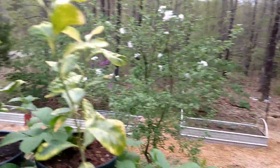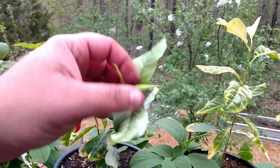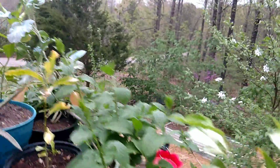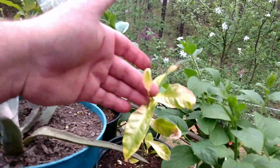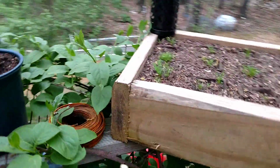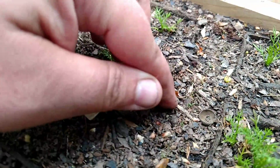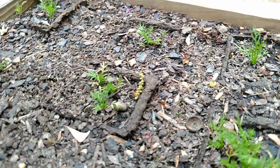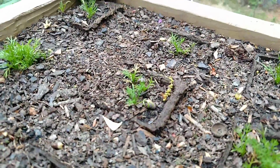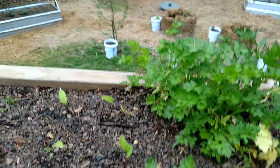Now, as you can see, these lemon trees did get some sunburn on them, but they're actually coming out with new growth on most of them. So that's a good thing. They'll be doing good in no time. The chamomile is about twice the size it was when I planted it, so it's doing good. If you look in here real close, I don't know if you can see them or not, but there's little dots of green in there. That's where I planted some what's called strawberry spinach, and it's planted all throughout here.